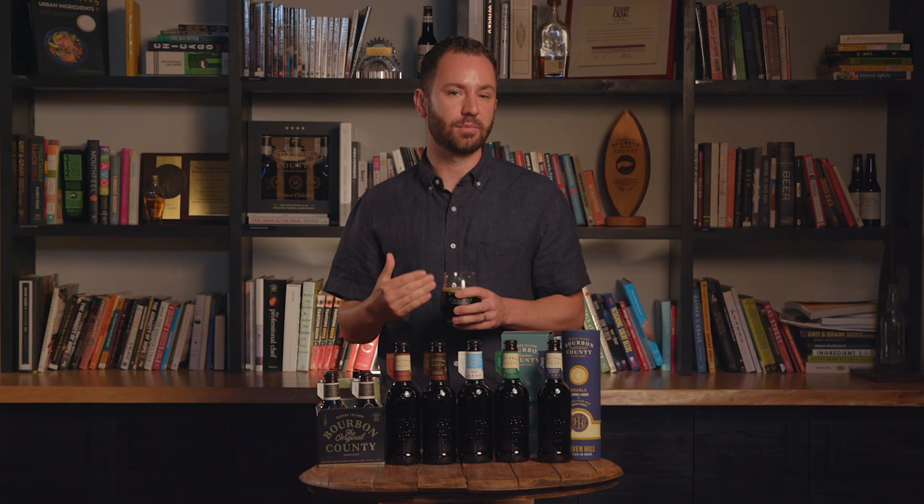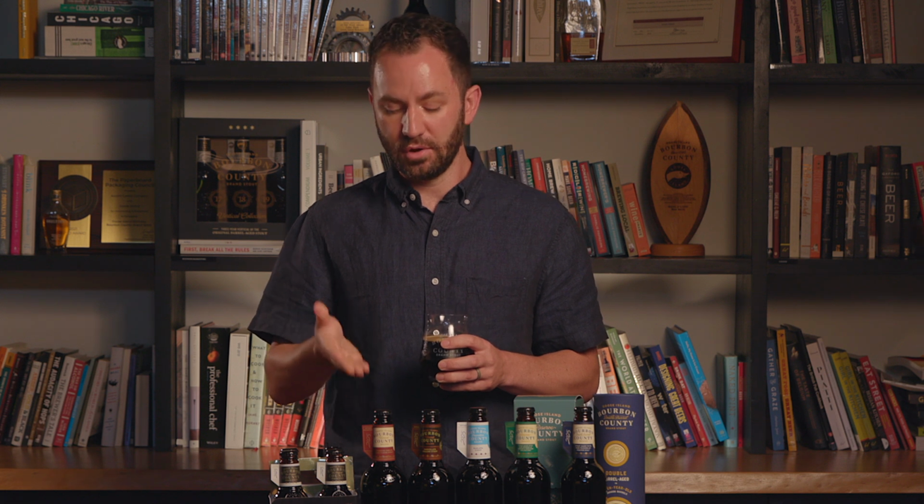So we finished our bourbon barrel-aged stout in cognac barrels and then amped it up a little bit further with some Montmorency cherries, which added a nice little vibrancy of that stone fruit.